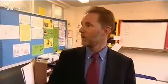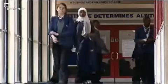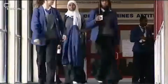I suppose anybody who has very strong feelings against it can not come here, not send their child here, not come and teach here. But we haven't found that. Research into the effectiveness of CCTV in public places has been mixed. But what do the students think about having cameras watching their every move?